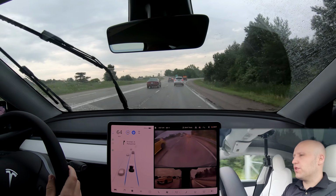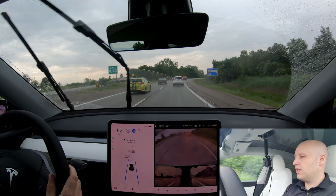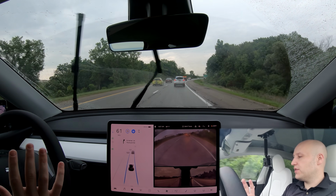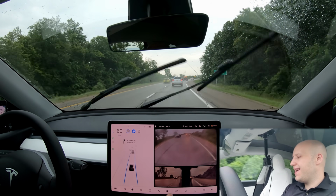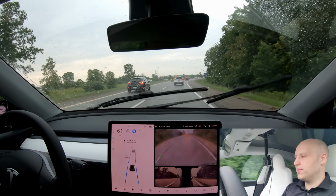All right, I'm gonna wrap this up soon. But one other thing I want to say that I'm noticing, which I think is a huge, gigantic improvement over my Model 3, and I don't know if it's a coincidence or not, but if you can see these two repeater cameras, they look dry. They look like they were just cleaned and wiped off.